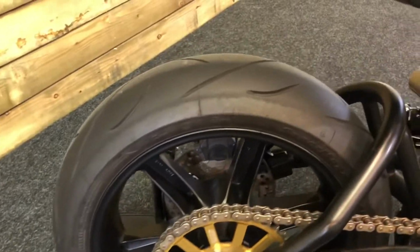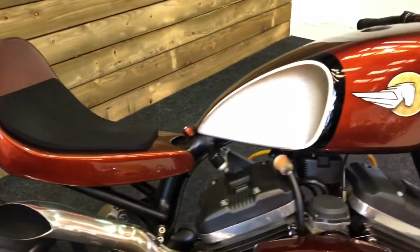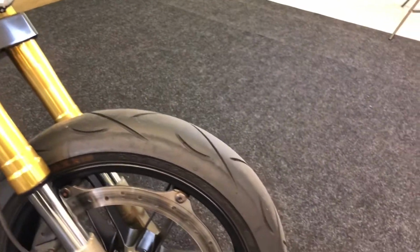The bike was featured in Backstreet Heroes. In fact, it actually made the cover in March 2019 and has also won concours events at shows around the country. This bike is absolutely stunning.